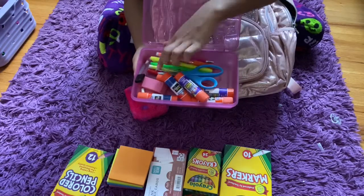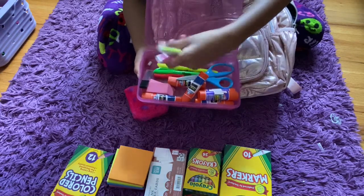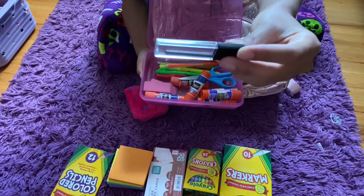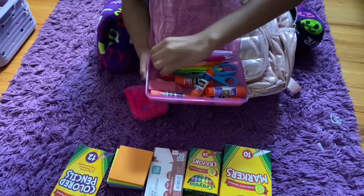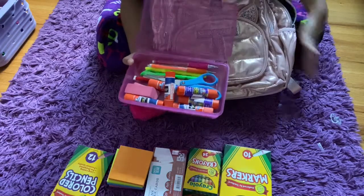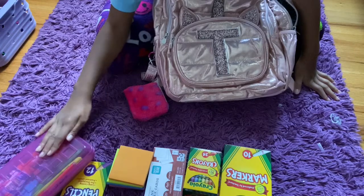I have some glue sticks. Erasers. I have mechanical pens. Yellow, pink, and orange. And they come with extra lead. If you use mechanical pencils, they run out of lead. And they also have extra erasers too. I have three of them in there. I have scissors, and that's pretty much it. I have a lot of glue sticks. A lot of them. So that is my school box.